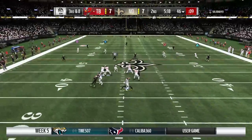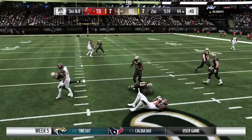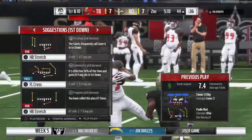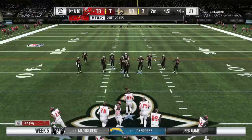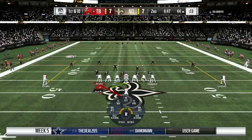Throwing on third down, Luck. He's got Evans. And he's going to have a first down as he's brought down at the 44-yard line. It's a 9-yard gain, and it keeps the drive moving. So in Saints territory now.